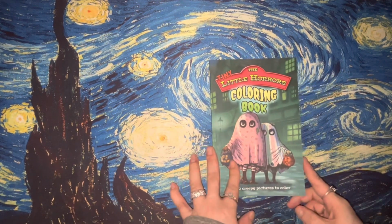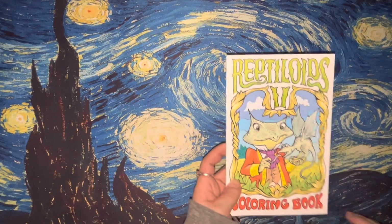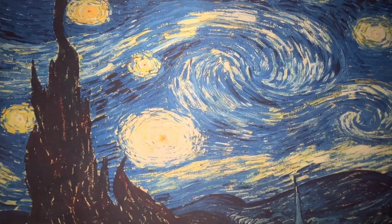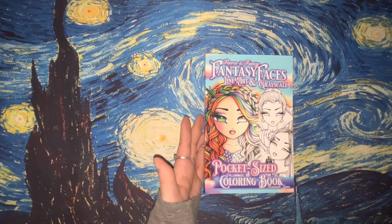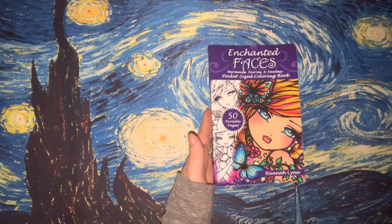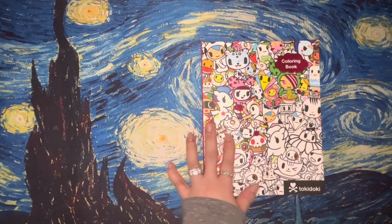The Tiny Little Horrors coloring book. Reptilioids 2. Reptilioids. Fierce and Fancy Fantasy Faces, Line Art and Grayscale. The Pocket Size by Hannah Lynn. Enchanted Faces, Mermaids, Fairies, and Fantasy. Also the Pocket Size by Hannah Lynn. And I have the Tokidoki coloring book.